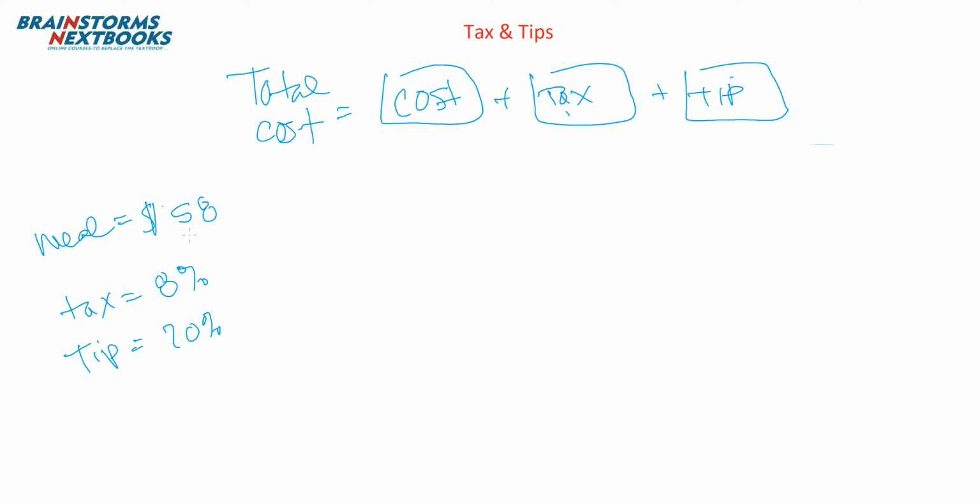So there's a really nice place downtown, and you take your best friend or your first date or whatever, and the meal comes out to $58, and you're checking your pocket, and you've got a bunch of wadded up cash, and you're praying that you have enough for the tax and the tip. One thing that's important is the sales tax. The sales tax is determined by your state or city, and it doesn't change, right?